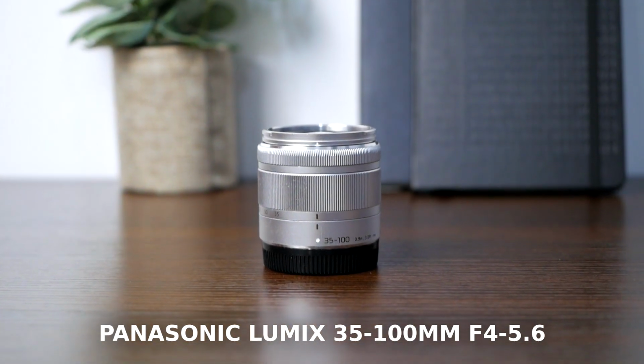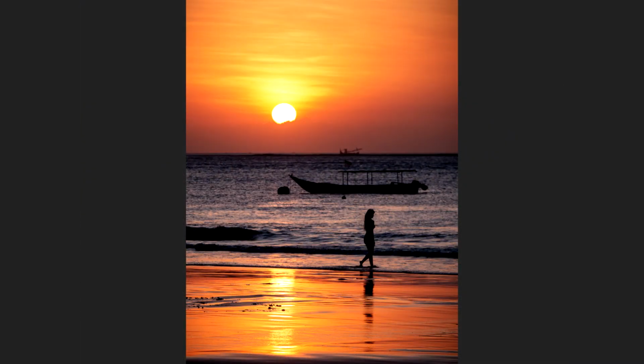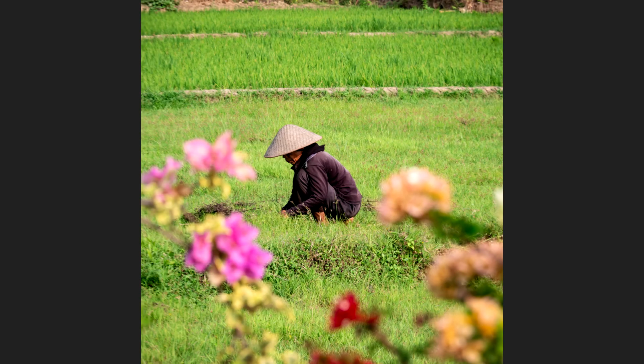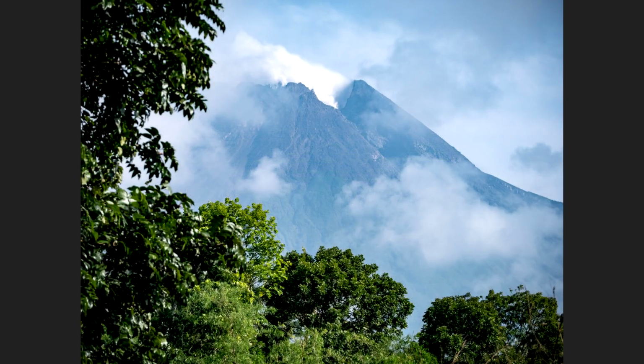This is the Panasonic Lumix 35 to 100mm f4 to f5.6, a medium telephoto lens like a 70 to 200mm for full frame, but it can fit on the palm of your hand, and the image quality is excellent and the price is affordable. So yeah, this aligns with the original philosophy of Micro Four Thirds, and I think this is an important lens that will make Micro Four Thirds attractive for people who are looking for a medium telephoto lens.